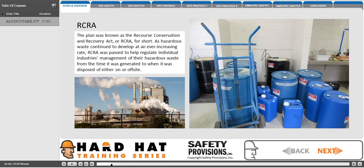As hazardous waste continued to develop at an ever-increasing rate, RCRA was passed to help regulate individual industries' management of their hazardous waste from the time it was generated to when it was disposed of either on or off-site.